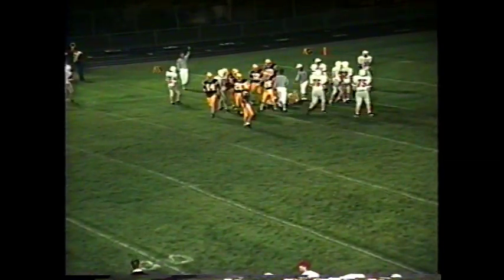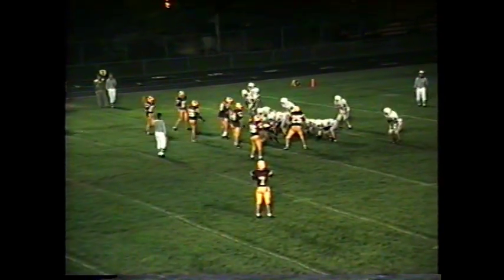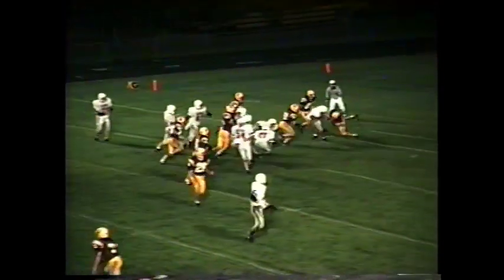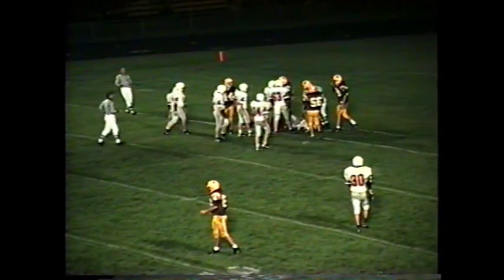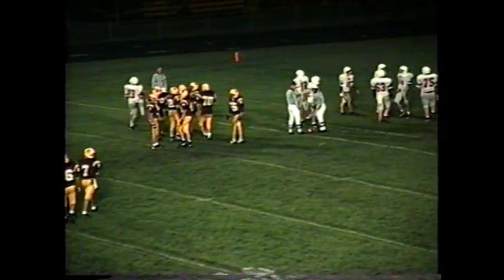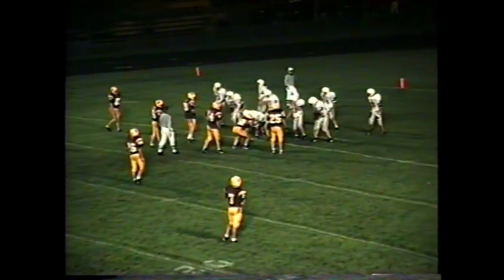Nichols with the ball. Right there, spread formation. Going to be dropped for a loss. Oh, we got a big quarterback sack. We had a whole flight of Cougars back there. And 21 for the Panthers.